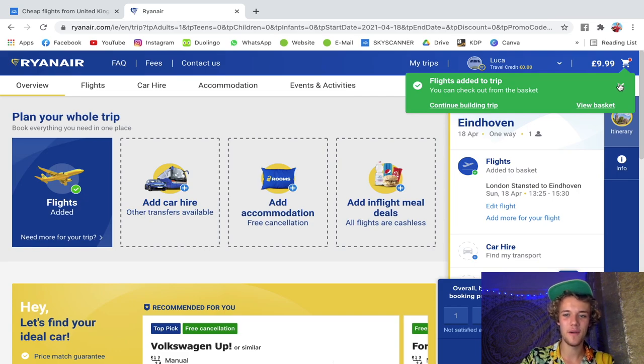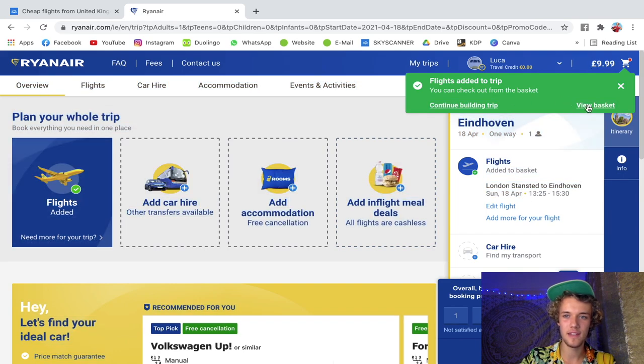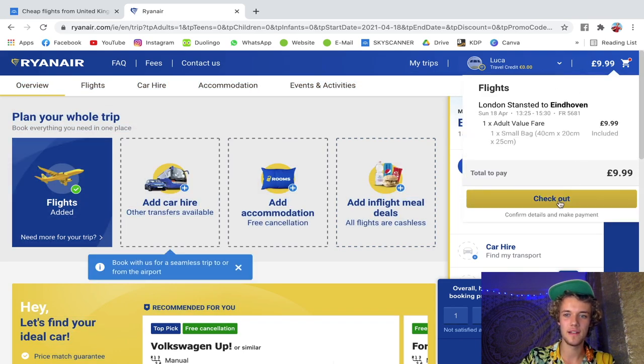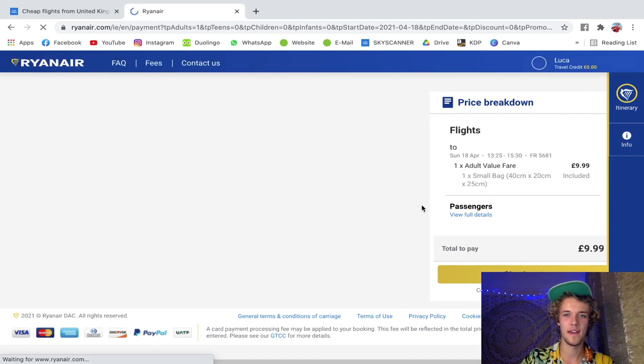So now we are here in our basket. You know this from Amazon. You don't need to do anything here anymore. You can just click View Basket and then you'll click Checkout. So now you can verify all your flight information before actually paying for the flight.